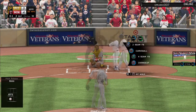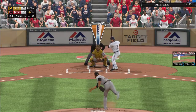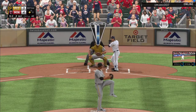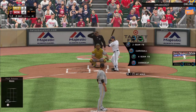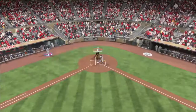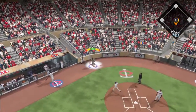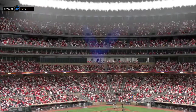There's a strike at the knees. 0-1. Oh, and he's really getting the better of him now. It's strike 2. Tried to get him to go after one below the knees, but it's 1-2. Ready to deliver the 1-2. Now here's a ball popped high in the air behind the plate, but room for Jason. And he will make the catch here just in front of the first row.